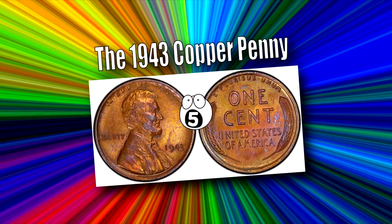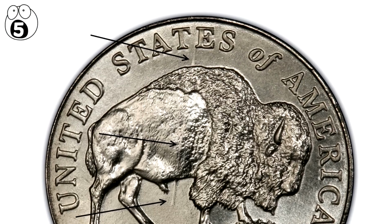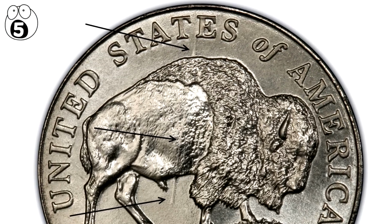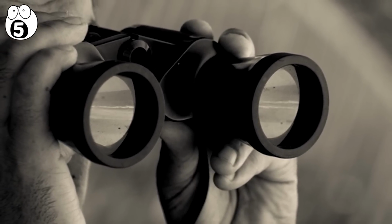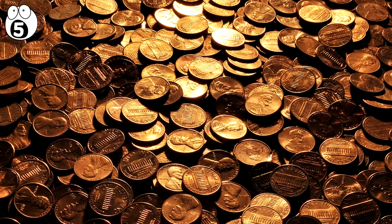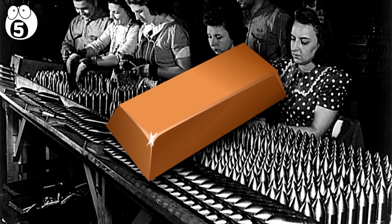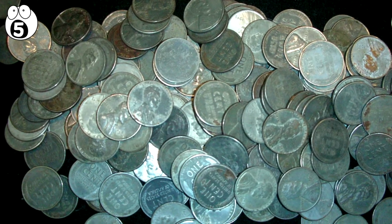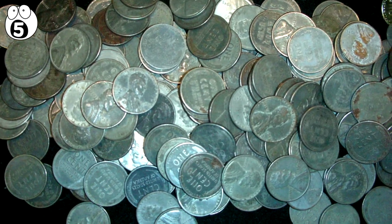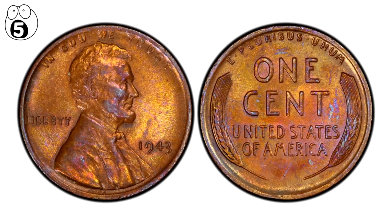Number 5. The 1943 copper penny. Most of the valuable American coins are the mistake-ridden ones I showed you earlier. However, there is one special coin that is probably the most sought after in America. Everyone knows penny coins are made from copper, right? Well, during World War II, all the copper in America was needed for the war effort. So in 1943, when they needed new pennies, they made them out of steel. That is, except for about 40 pennies, which they still made from copper.